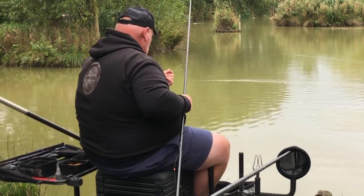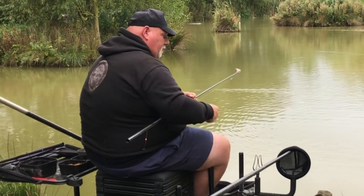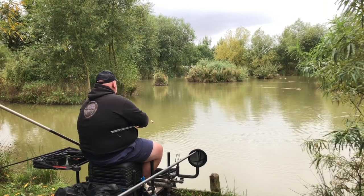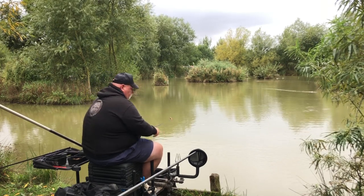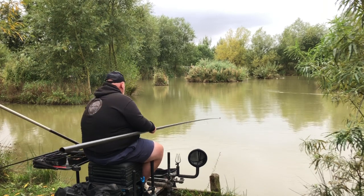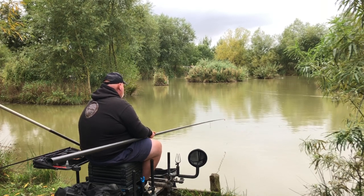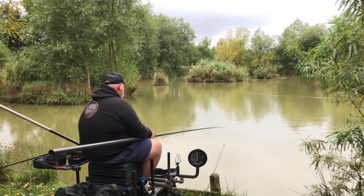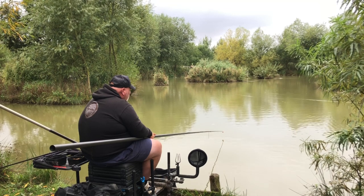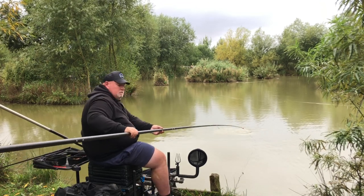Pinch of maggots. Check our bait. Fresh bait on every time. That's it. Hindering maggots. Lay our rig out. Full kinder of maggots. Slowly down. There we go. Little dink. Nice side.